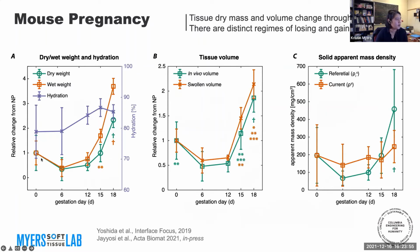But more importantly, we have a lot of dry weight and wet weight coming on. So this is the cervix bulking itself up at the end of pregnancy because it has to deliver, and it has to go under enormous amounts of stretch to go around the fetal head. And then here are relative changes in tissue volume. And then what I did is I graphed the solid apparent mass density according to the referential and current volumes.